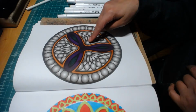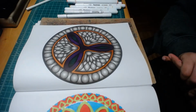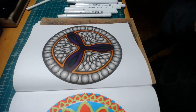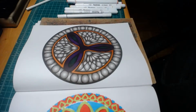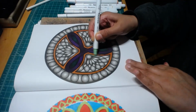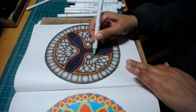So what color should we do? Yes, I'm thinking light green, blue, yellow. What color do you guys want to see next? I like to try and do as many colors as I can. Light green. We might have a light green in there. 167. Come on, somebody other than Michelle. That is super light.